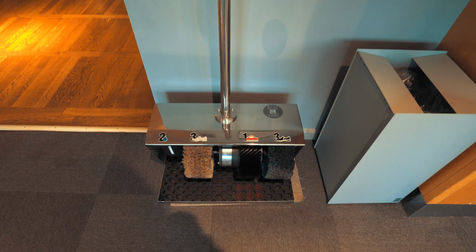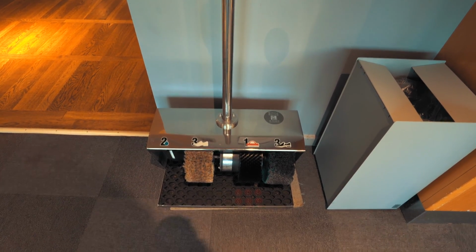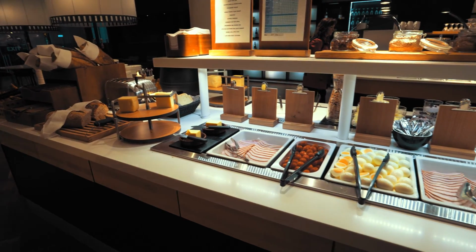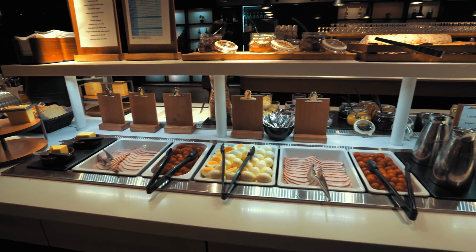And of course, what lounge would be complete without a shoe polish machine? Maybe not for me. Not many hot food options were available during my short time here, but the cold options had more than enough variety.